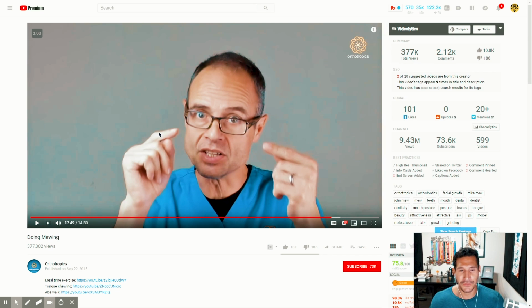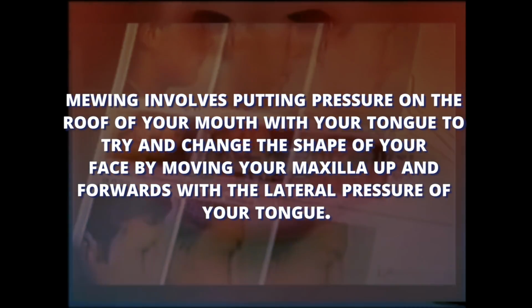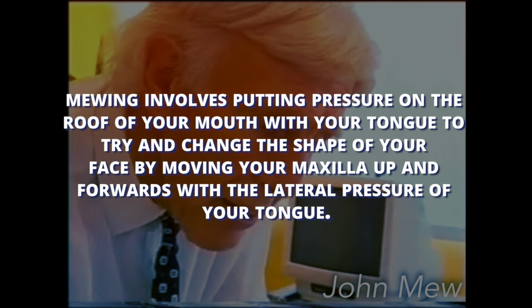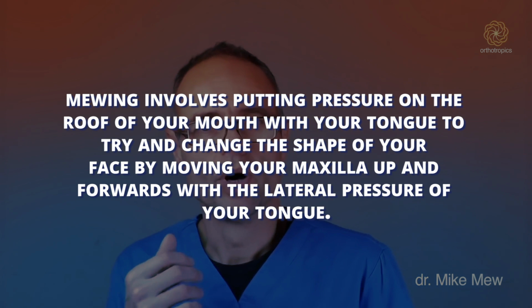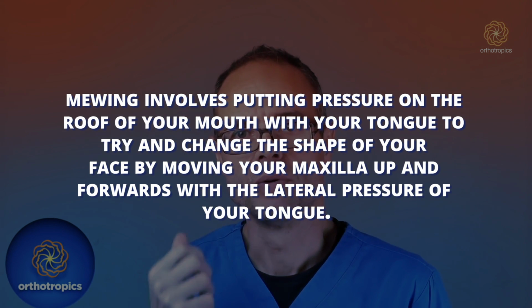So mewing essentially is this. You take your tongue and you put it on the roof of your mouth. Okay, there's plenty of YouTube videos on this if you search. And you basically keep your mouth shut and leave your tongue resting on the roof of your mouth. That's it. Pretty simple. Breathe through your nose. That's pretty much it. That's what mewing is. There's a couple of other exercises, but really that's it.